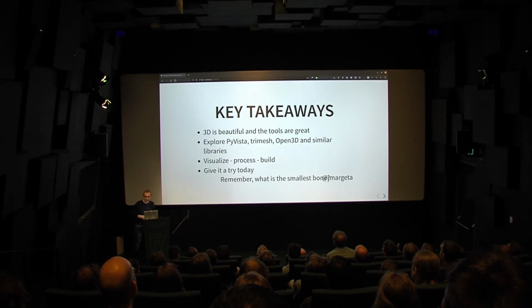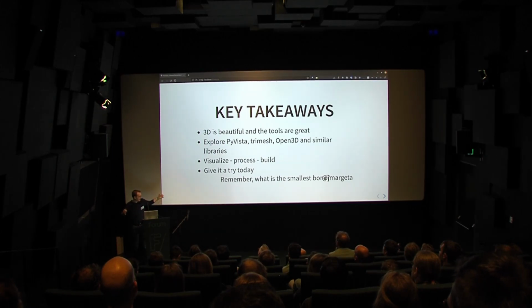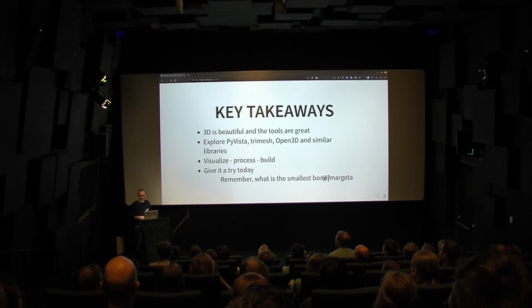So my key takeaway is that 3D is beautiful, and we should be using it much more. I think we should start to explore these libraries also for more than meshes, and maybe explore what is possible. Let's visualize these things, let's process the things we want to visualize, and let's build some nice applications. Give it a try today. And I wonder, now you all remember where the smallest bone in the ear is, right? Thank you.